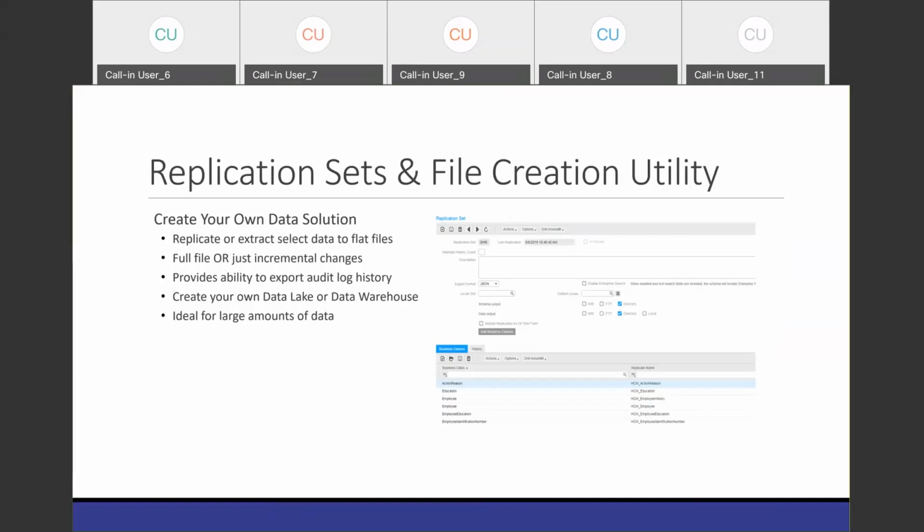I've used this and implemented it for a number of customers already, and I think it would be, if you're running a Landmark application and you need to write an outbound interface, this would be my go-to solution regardless of the deployment. It's very fast, flexible, efficient, and doesn't require really any programming to interact with.